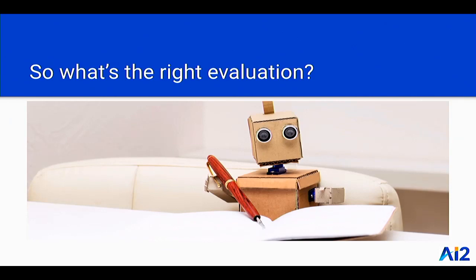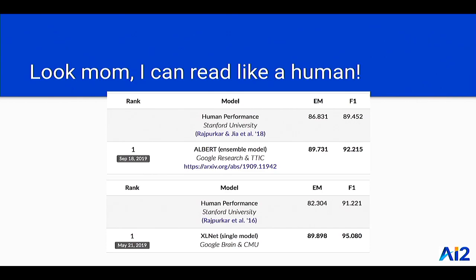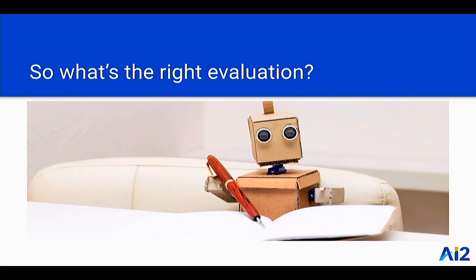If our metrics aren't convincing, remember, we're actually beating humans according to this metric, but we don't believe it. How do we build a benchmark that we actually believe? What would be convincing? I want to convince myself, I want to convince you, that machines can read. What do we do? That's the question.